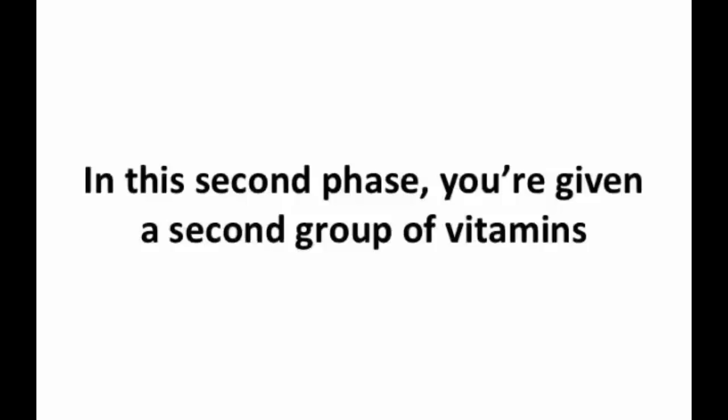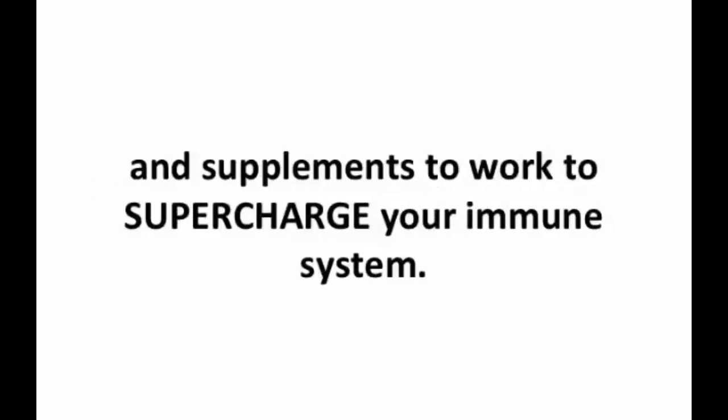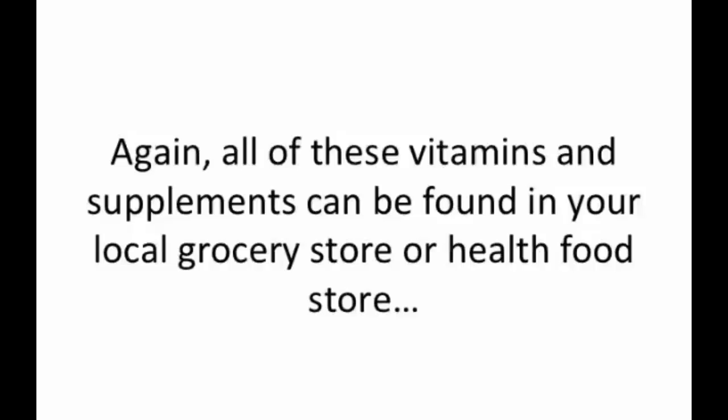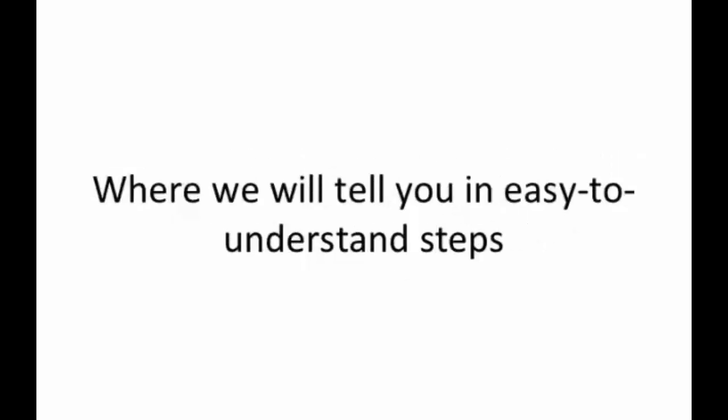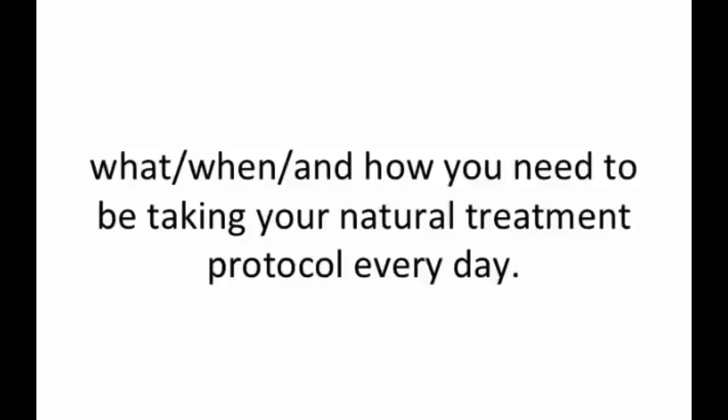That brings us to part 2 of the program. In this second phase, you're given a second group of vitamins and supplements to supercharge your immune system. Again, all of these can be found in your local grocery store or health food store and cost about $50 total. And just like in part 1, you're being given a specific schedule to follow, where we will tell you in easy-to-understand steps what, when, and how you need to take your natural treatment protocol every day. Part 2 lasts between 11 and 13 days.